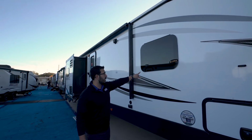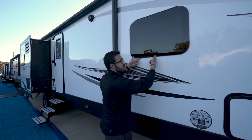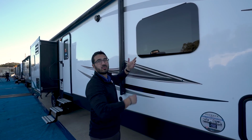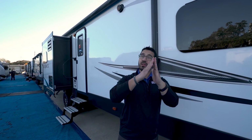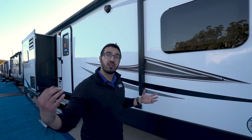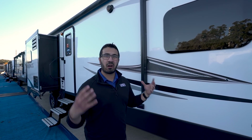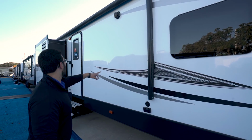Frameless windows on the Outback too. These are great. Not only do they look way nicer, but also the seals are tucked behind the glass. They're not getting as beat up by the elements. And because of the way they operate, they essentially tilt open at the top. That allows you to keep these windows open even in the rain. So you can still get a breeze coming through and it's not getting all stuffy inside your RV while it's raining.